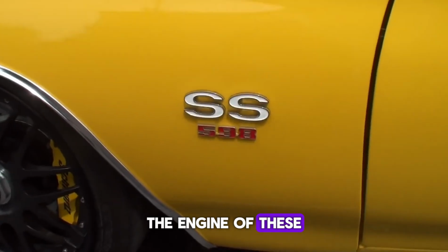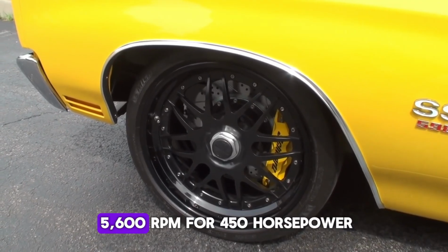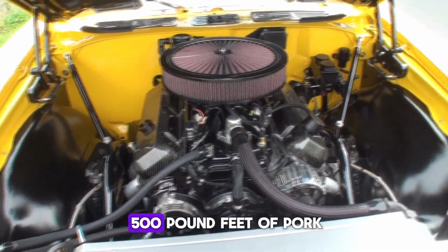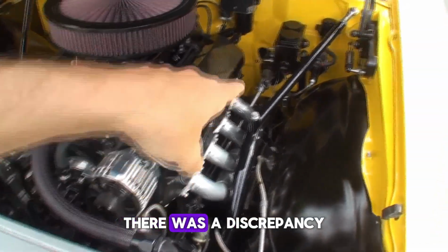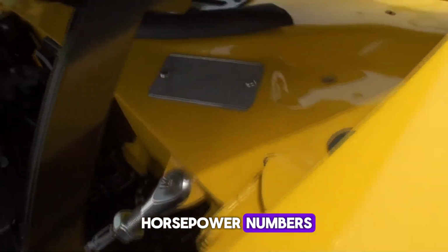The engine of these specimens, the LS6, was rated at 450 horsepower at 5,600 RPM and 500 pound-feet of torque at 3,600 RPM. It's widely known that at this particular period in hot rod history, there was a discrepancy between reported and real horsepower numbers.